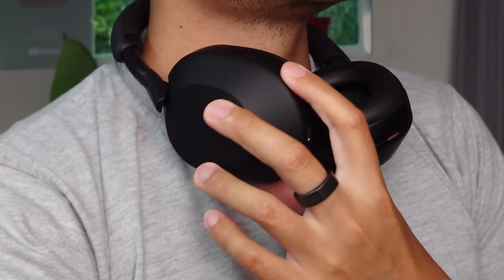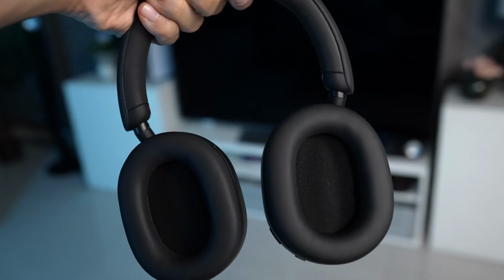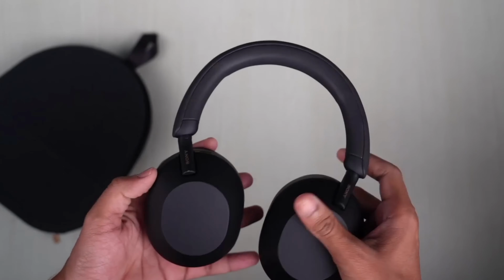There is one minor thing I have to mention: if you wear them around your neck, they don't fold down flat. They actually only fold up. In conclusion, whether for travel, music or calls, these headphones are really comfortable and premium noise cancelling headphones for $400.